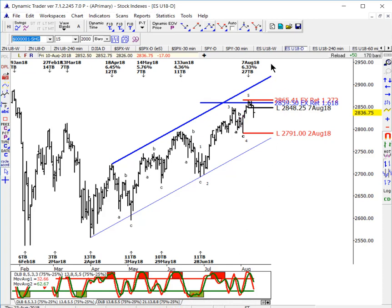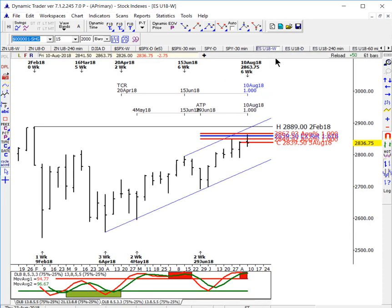So it's dual time frame momentum reversal. Here's the ES, the September contract weekly data, and I'm showing this because we have some higher time frame price relationships right where the high was last week, as well as time relationships. These price relationships were 100% alternate price projection of the prior advances.